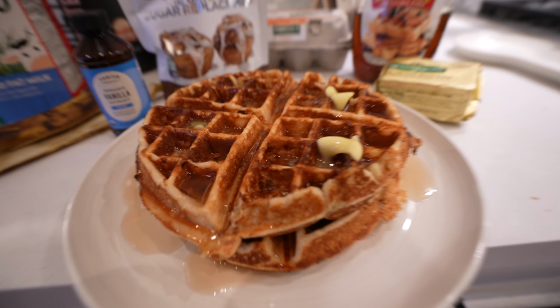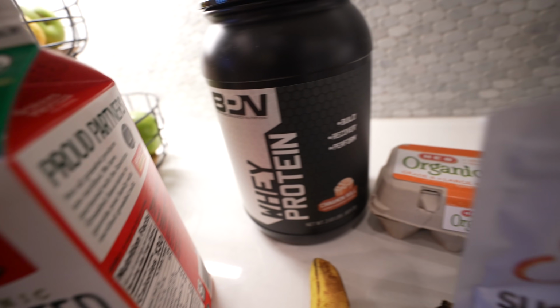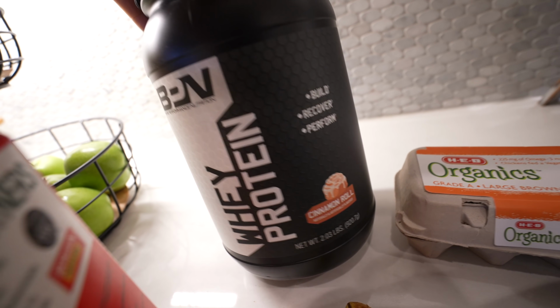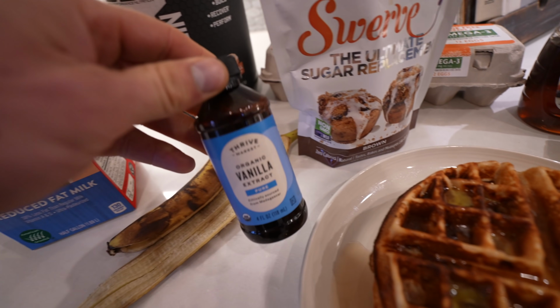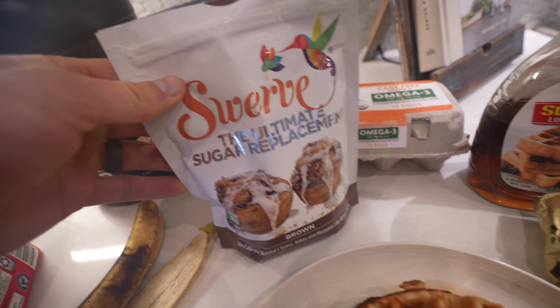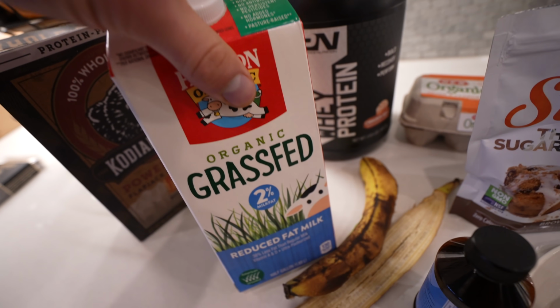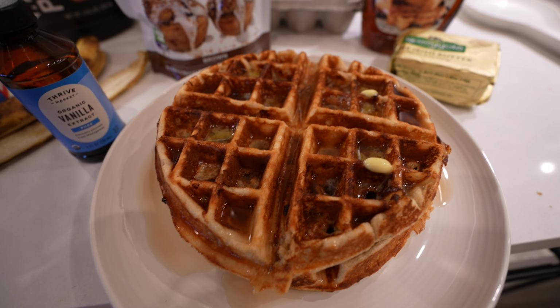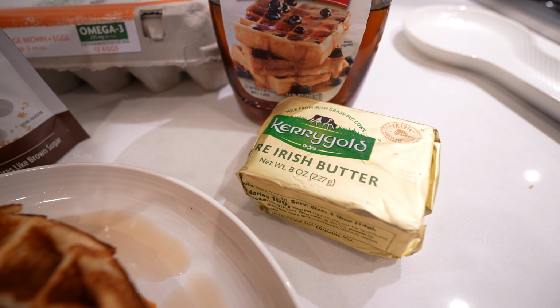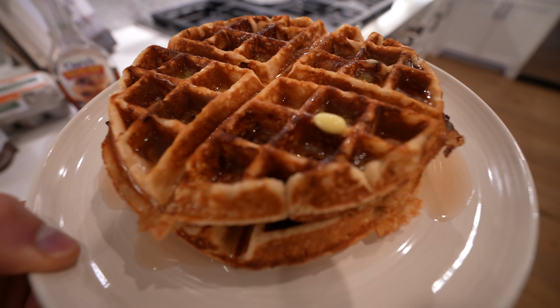Post run protein waffles. Super simple recipe. 1 serving of Kodiak cakes, 1.5 scoops of cinnamon roll whey protein, 1 egg, 1 smashed up banana, a little bit of vanilla extract, about 1 tablespoon of Swerve, it's a brown sugar replacement, some milk, and I just made some waffles, topped it with some Kerrygold pure Irish butter and some sugar-free syrup, and they look amazing.